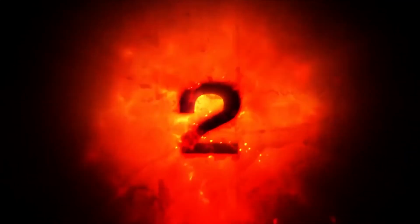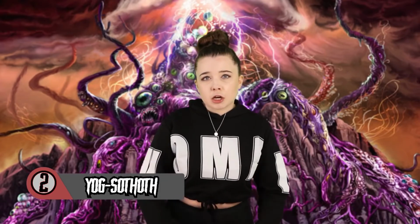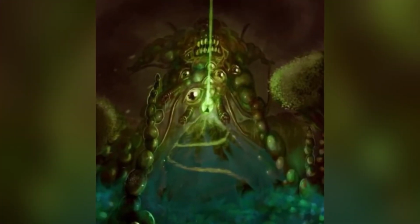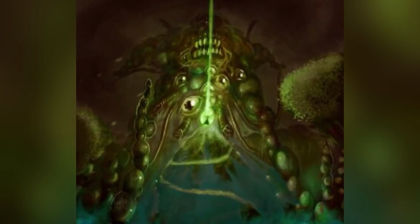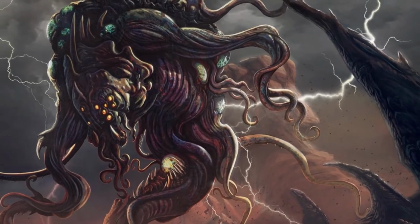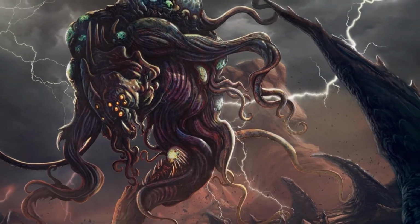Coming in at number 2, we have Yog-Sothoth. Yog-Sothoth is a cosmic entity and outer god hailing from the world of Lovecraft. Born of the nameless mist, he is the progenitor of Cthulhu, Hastur the unspeakable, and the ancestor of the Vormi. Now, throughout many different stories in the mythos, his appearance changes depending on the author. However, there seems to be a common agreement that Yog-Sothoth visually manifests as a mass of glowing orbs, with eyes or sometimes even tendrils in some versions.